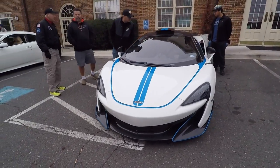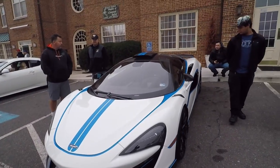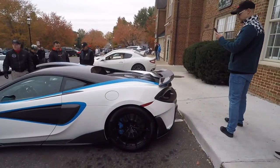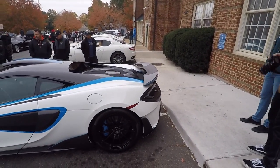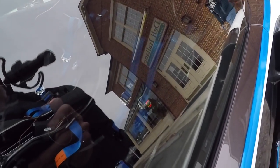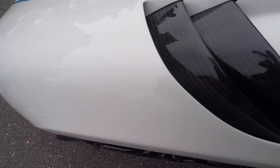Gorgeous MSO spec. All of the blue paint. You have the roof scoop on the top. 600LT. Such an absurd car. It's different. I mean, yeah, I like it. Top mount exhaust looks incredible. That's what I'm saying. This guy even got it spec'd with the Senna carbon fiber seats, racing harnesses. I probably would. That's sick. Front fender louvers.